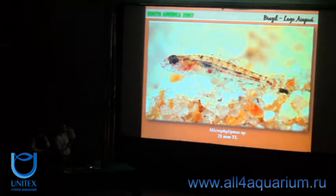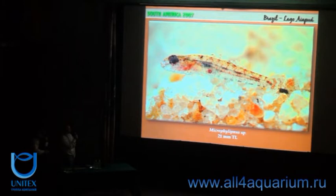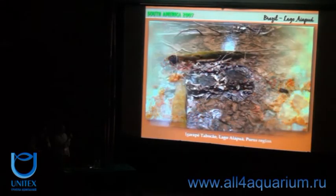And this is a very small goby. In all the Amazon basin and Orinoco, only 2 species of gobies so far we know. And they're all very, very small. Only 21 millimeter total length from here to here. You see this gravel here is only 1 millimeter across.